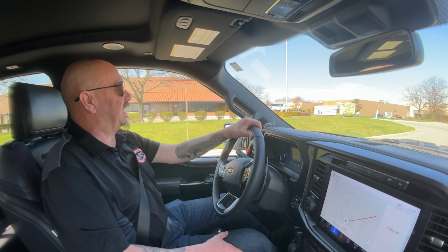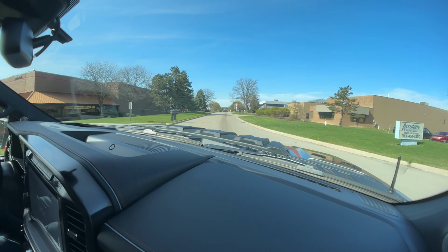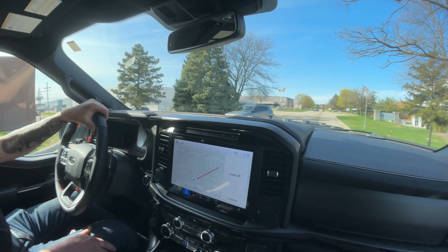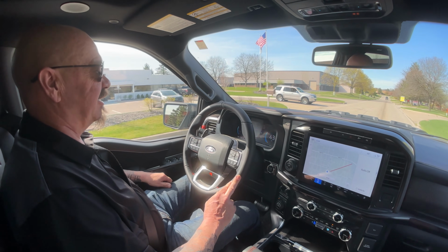Just an amazing truck. And don't forget, this isn't the little turbocharged one. This has got the Predator motor in it. 5.2 supercharged big boy. She is a monster, man. You want to talk about fun? This is a whole lot of fun.